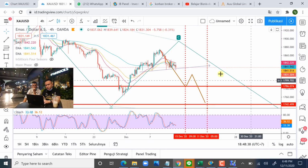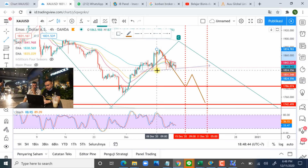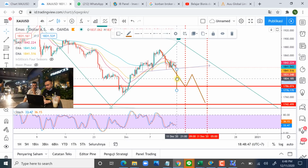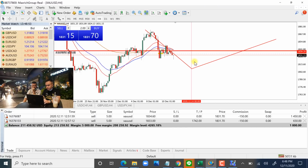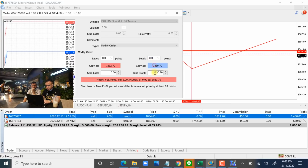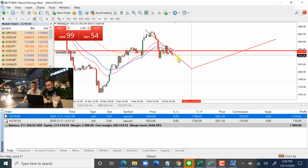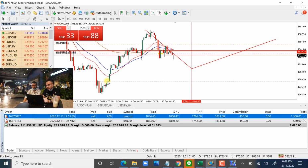The pattern is head and shoulders. It's very clear that the price will follow this head and shoulders target, break the trend line. It's definitely 1786 will be the target. Then let's set here 1786 first, and the other position I put at 1742, and let's put a stop loss over here first. Because when the price breaks this resistance, that will invalidate the head and shoulders. True. You agree on that, right?